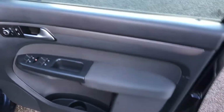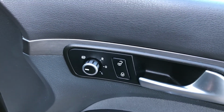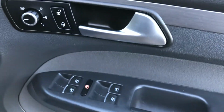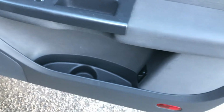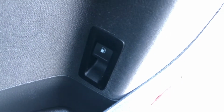On your driver's door, we have our electric window controls, and of course on this example they are heated, your door locking mechanism, and your electric window switches, and nice good size door pockets on the front of the TOURAN doors. And just here you have your fuel filler cap release.